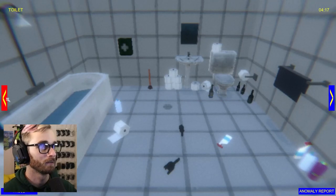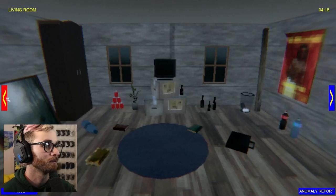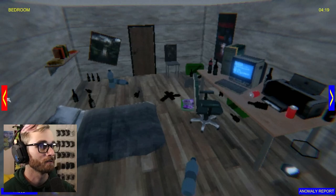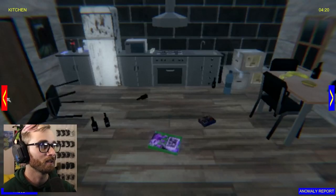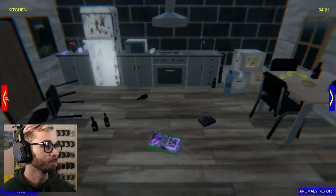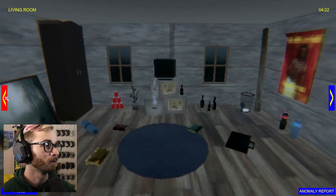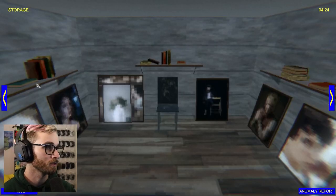Oh boy. Any items missing anywhere? Oh, I feel like of all the places for stuff to go missing, it would be like the bedroom. One, two, three, four, five, six. Ooh. Okay. All right. Let's double check these paintings. They look normal.